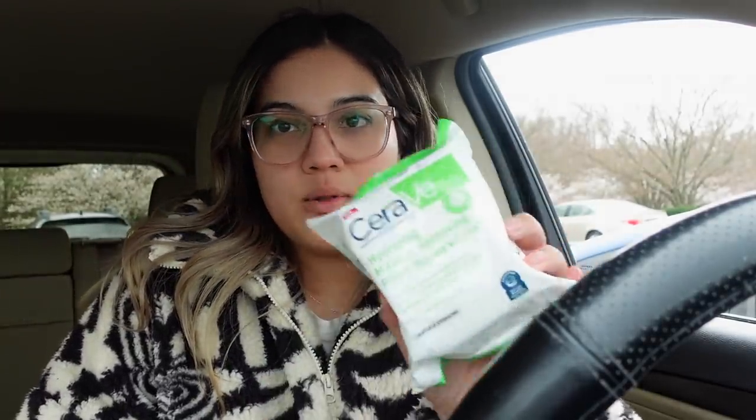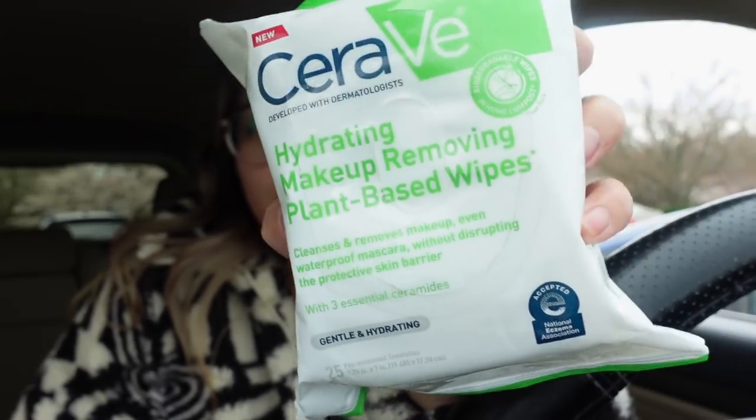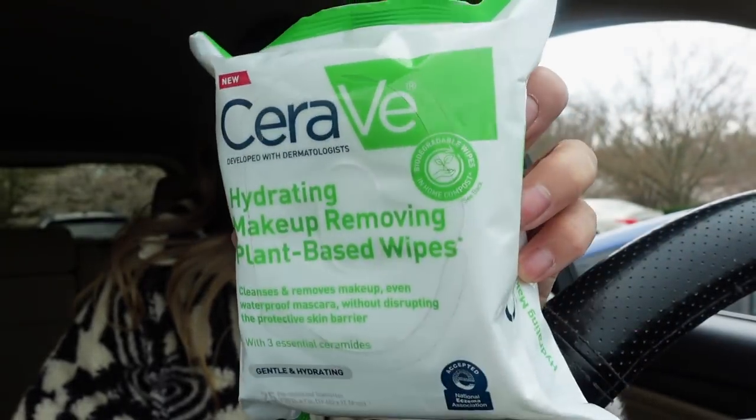And then I also got some makeup wipes, which is the main reason I needed to come here. And I got the CeraVe ones, which I've never tried before. But they are hydrating and plant-based. It helps to remove makeup. And I mean, CeraVe is an amazing skincare brand, so I'm sure it'll make my skin nice and smooth. I really wanted something that would keep my skin hydrated and not completely damage it and ruin it while I wipe my makeup off.